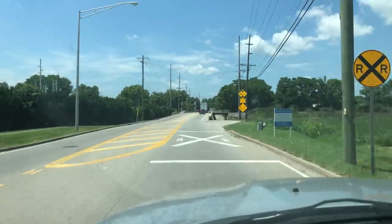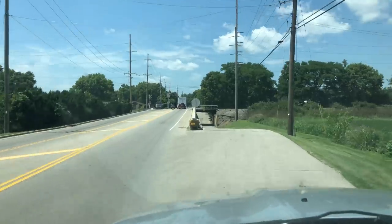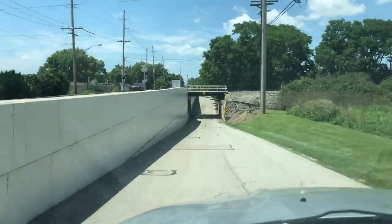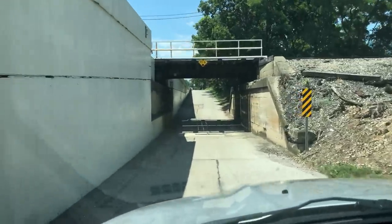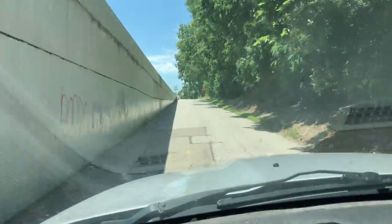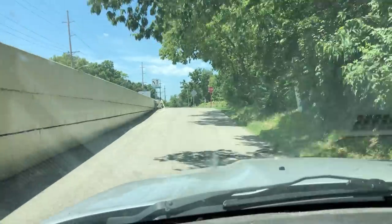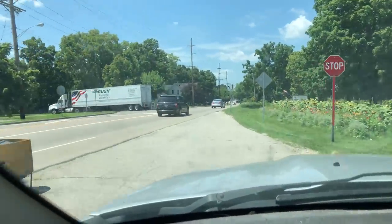Here comes the bypass at the railroad crossing, and this thing stays busy when those trains go through. People don't like waiting for the trains. They go both ways on this little lane through here, both directions. It's kind of interesting, pretty narrow. And then it comes out right over here.